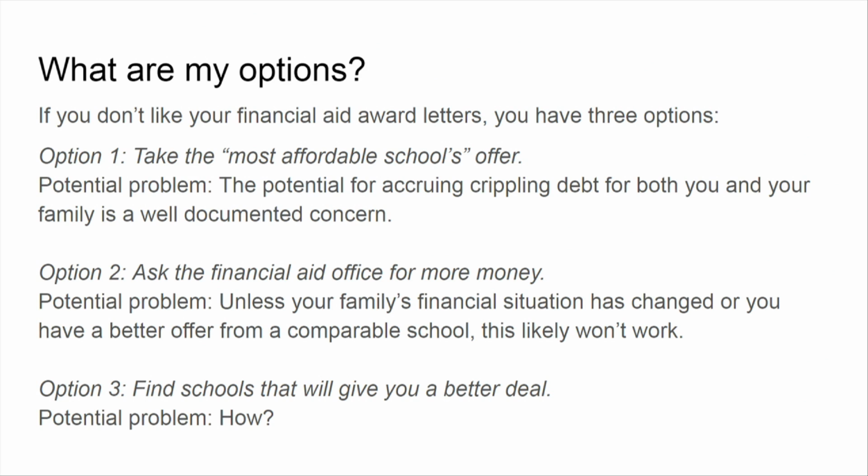But this is the way that most people take, is just say, I'll take the least bad option. Second one is, you can ask the financial aid office for more money. Most people don't realize that you can appeal your aid award. But unless your family situation has really changed, maybe some hardship, a loss of a job or whatever, a financial aid office won't listen to your request for more money unless you have a better offer from a comparable school. Okay, and that's a whole strategy in and of itself.